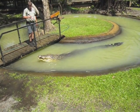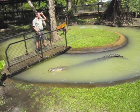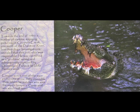Okay. What we'll do now though, we'll let him finish off that little bit of food and we'll duck over and visit one last crocodile for you this afternoon.